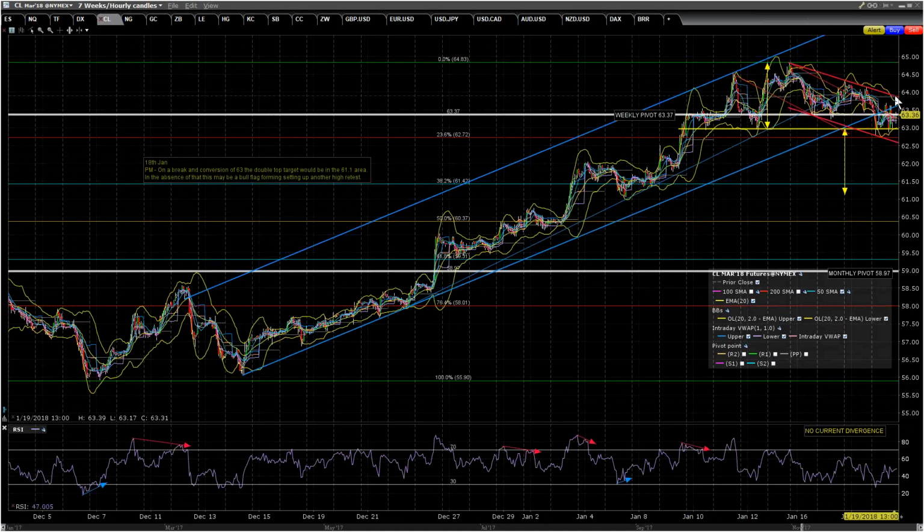I think the dividing line is this declining resistance trend line in the 64 area. We have noticed the very slight break below double top support, and it's a nice double top, and the failure to build on that. Really, this is an either-or situation. Either we head down towards the target at 61.1, or we head up towards the retest. It's basically one or the other.